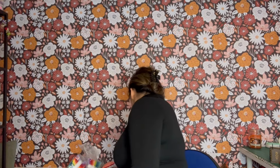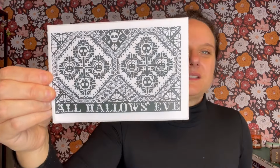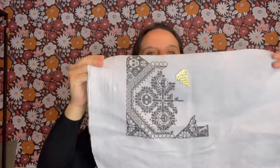I don't have a cover photo. I think I have a print somewhere. So this is the design. That's how it's going to look once it's finished. I stitched on it quite a lot, so I already reached the bottom this way.